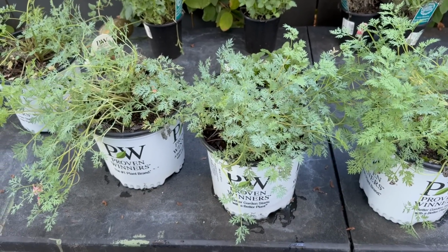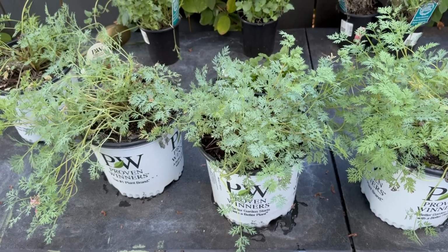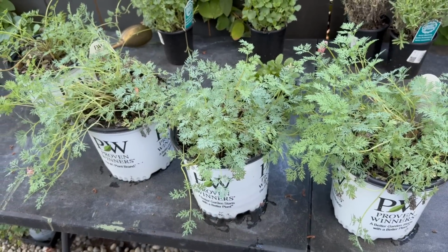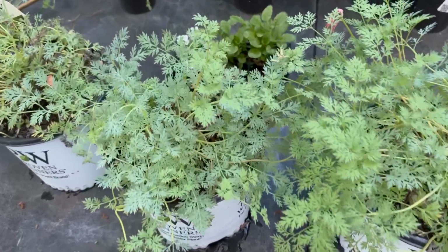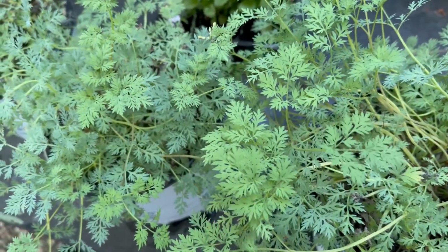Anyways, they get 16 inches tall, and it says full sun to part sun, but in my growing zone, they are a shade lover, like no sun at all, maybe dappled sun, which is kind of where they're going to go. Hardy in zones 3 through 9, about 16 inches tall, and they should die back to the ground and then come back next year. But I loved the foliar growth on them. So I'm excited to get these planted.